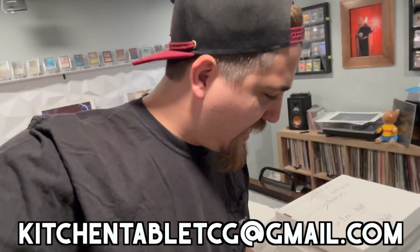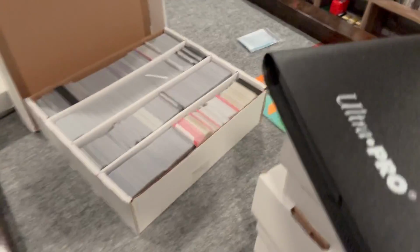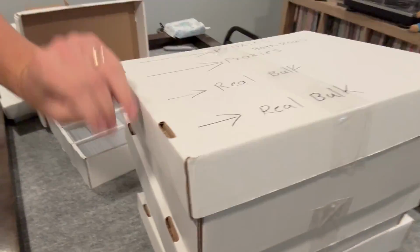So this is a weird one where he knew that he had a bunch of proxies. He purchased a bunch of proxies, and he said that he kind of got all of them, but he also said that we should look through the things to be proxies. We always do that anyway in this day and age. The way that proxies are prevalent in Magic the Gathering, there's so much of that. But check this out. There is just so many cards, so many bulk, so much stuff.